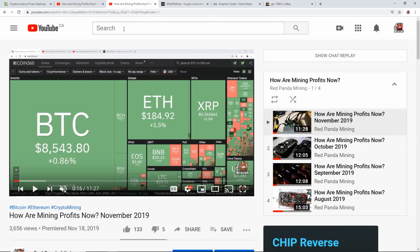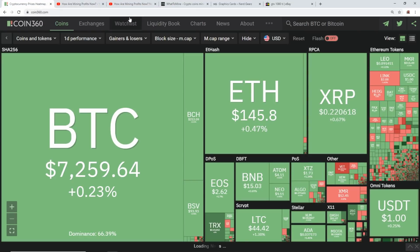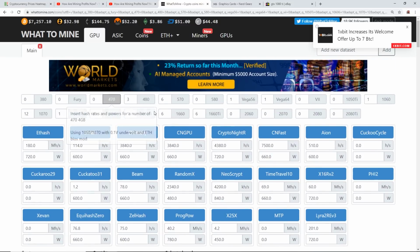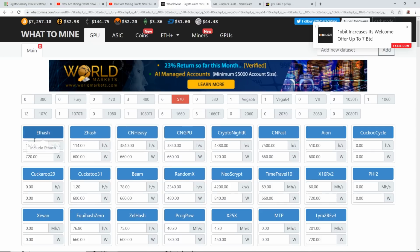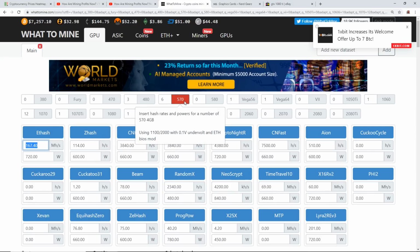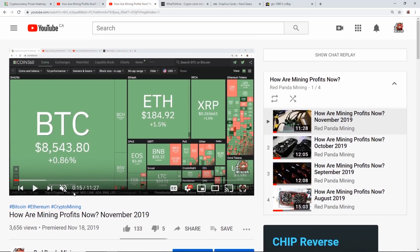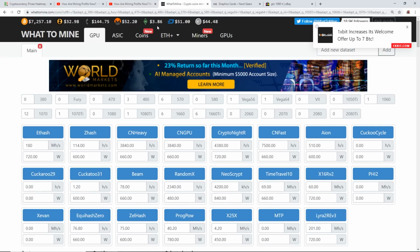How I always do these mining profitability videos is, we look at the price, and I correlate it with What To Mine, and a typical RX 570 rig with 180 mega hash at 720 watts. I had to manually enter this mega hash number, by the way, because What To Mine always puts 167. I'm going to assume that's like stock or something, but typically you are able to get 180 mega hash, 30 mega hash per 570, and 720 watts. That's just what I've used in past mining profitability videos. I'm able to get my 570 rig to about 730 to 740 watts.